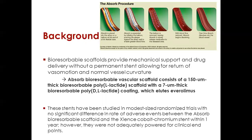And typically, the stent that they have right now, the Absorb stent, consists of a 150 micrometer scaffold, and then there's a 7 micrometer eluting drug around it, which is everolimus in this case. And they've done some minor studies with this, like small registries and modest-sized randomized trials, which found no significant difference in terms of adverse events when you compare the Absorb scaffold versus a cobalt chromium stent. But none of them have been adequately powered for clinical endpoints.